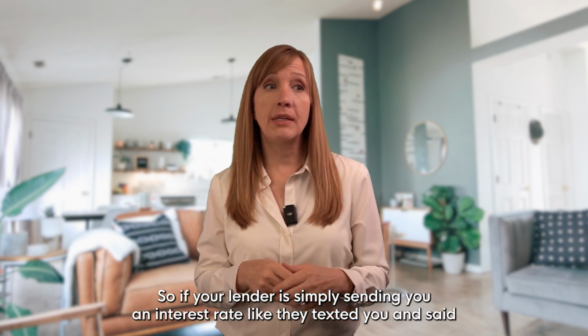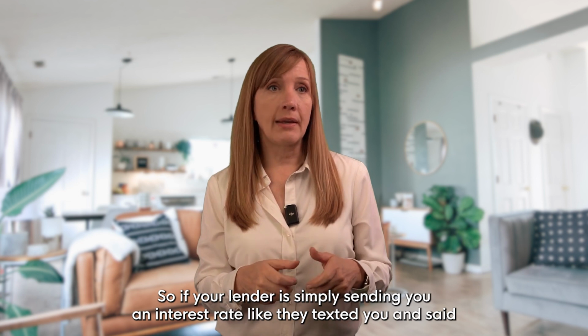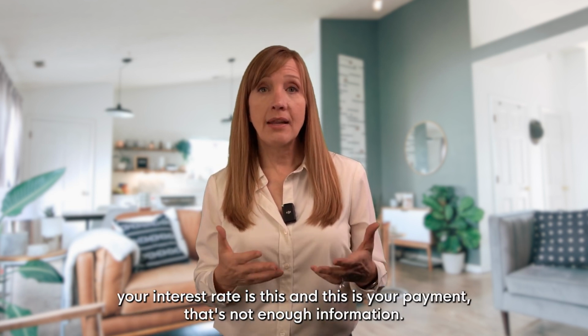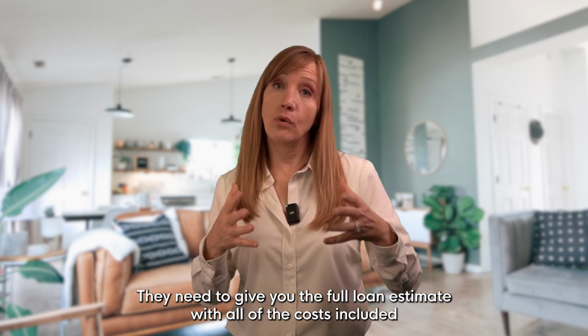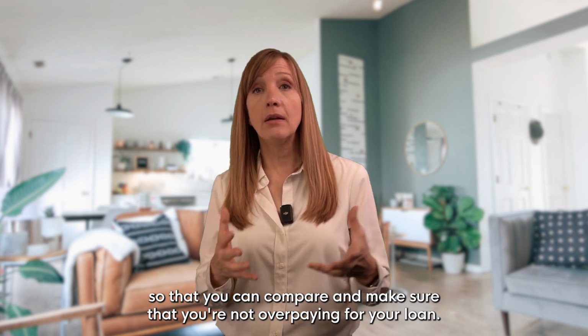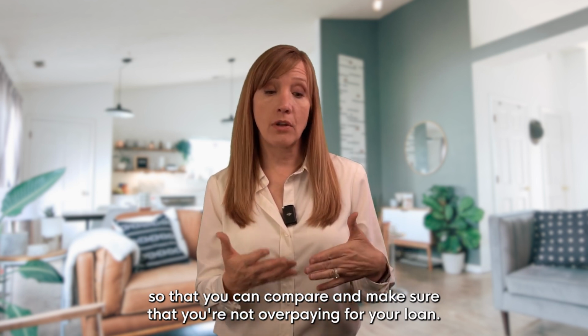So if your lender is simply sending you an interest rate, like they texted you and said, your interest rate is this, and this is your payment, that's not enough information. They need to give you the full loan estimate with all of the costs included so that you can compare and make sure that you're not overpaying for your loan.